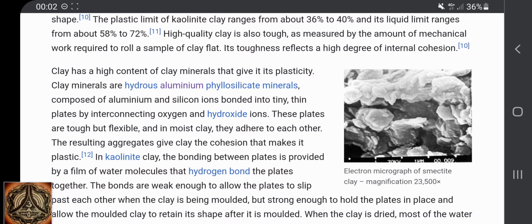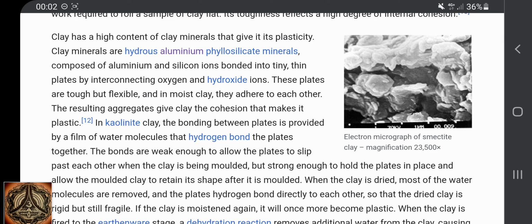Composed of aluminium and silicon ions bonded into tiny, thin plates by interconnecting oxygen and hydroxide ions. These plates are flexible in moist clay, and they adhere to each other. The resulting aggregate gives clay the cohesion that makes it plastic.